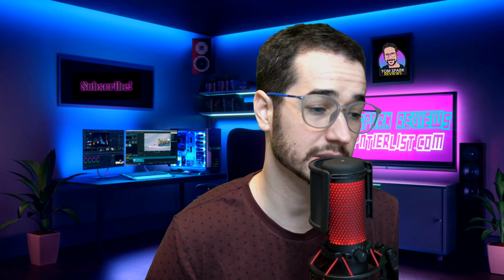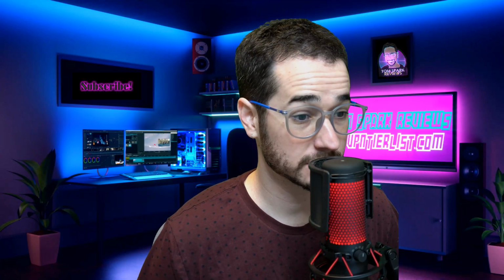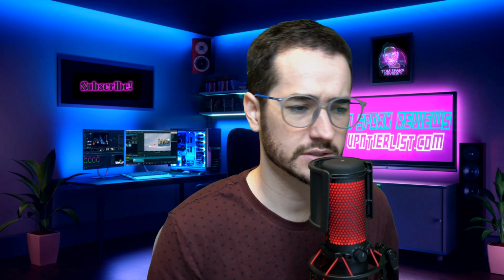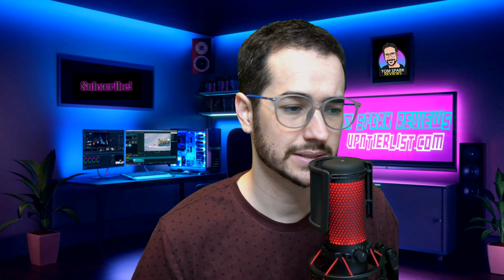In terms of security and stuff like that, it's pretty cool to see that A2 Hosting does provide a free malware scanner. Not every hosting provider gives you a free malware scanner. Now, it's not malware protection per se, because it won't prevent things from getting on your website. However, it can remove stuff, and every plan does come with what they call Perpetual Security Initiative, which is a bundle of services it includes on every hosting plan, which is kind of like a software extension on the Linux servers that update the security every day of the servers without a need for a reboot. Basically, it ensures that the servers are protected against the latest threats. So overall, not bad in terms of security for sure.